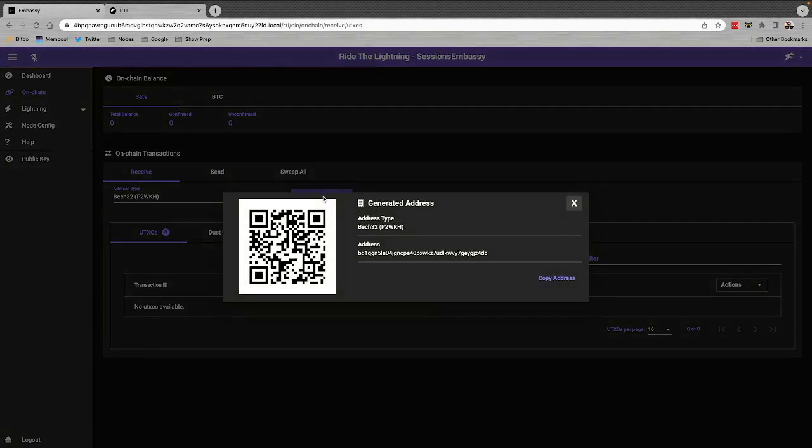We're going to hit generate address. And here's an on-chain address that I can send Bitcoin to. Now, if you're setting up a node, it's very likely that you're already familiar with how to send a regular Bitcoin transaction, so I'm not going to be diving into that. But you're just going to use this address and send some Bitcoin to it.